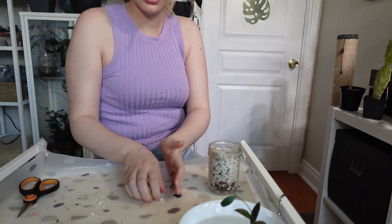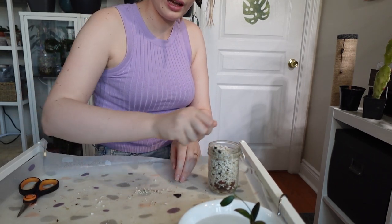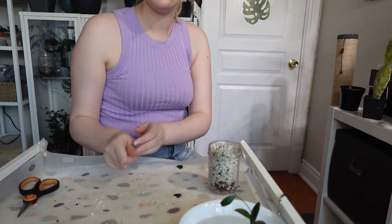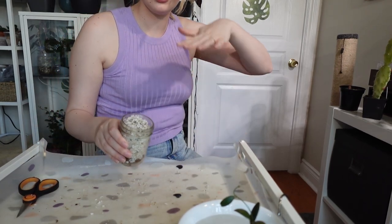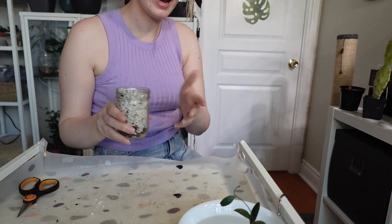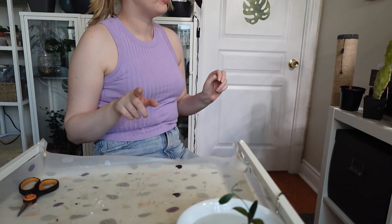I always recommend, if you can, and it's something that I do all the time, to reuse your perlite, your pon, your LECA, and your moss. The way I do that is the same for all of them. I put them in a pan, a saucepan. I have a specific pan that I use personally, but it doesn't matter. I cover it with water, and then I bring it to a rolling boil for about 20 minutes. Then I drain it and let it cool, and that sterilizes it. It's better for the environment if you can reuse as much of your plant materials as possible.